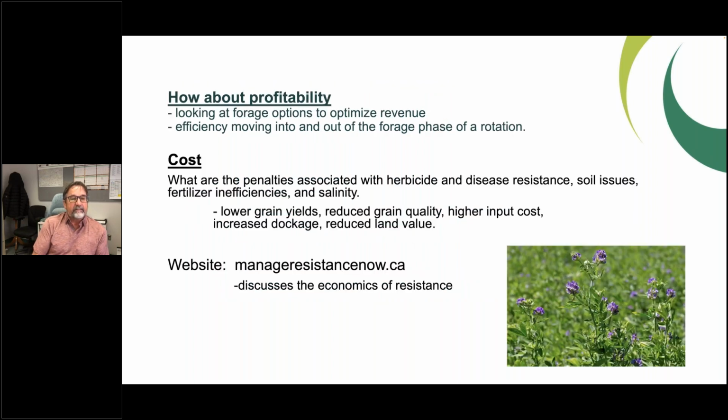So we looked at our forage options to optimize revenue. We looked at efficiently moving in and out of the forage phase of the rotation. But I want to focus mostly on the cost to producer, or what are the penalties associated with herbicide and disease resistance, soil issues, soil health and salinity, fertilizer inefficiencies, things like that. And this comes in the form of lower grain yields, reduced grain quality, higher input costs, increased dockage, and reduced land values.